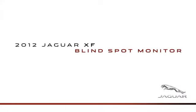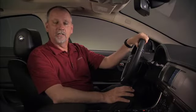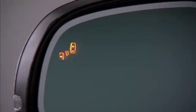I want to talk for a moment about radar-based blind spot monitoring. It's standard on XF Supercharged and XFR and available on XF and XF Portfolio. If there's a vehicle in the blind spot on either side of the vehicle, radar beams behind the vehicle, 23 feet behind, 8 feet to the side, will detect that vehicle is in that rectangle, and an amber icon will display on the side mirror. That icon lets you know there's something potentially in the blind spot.